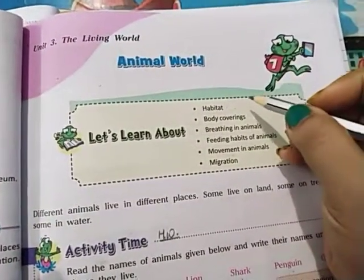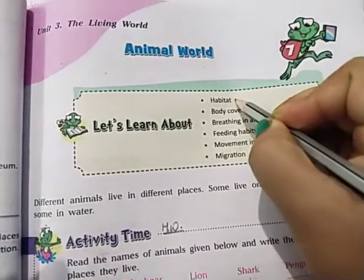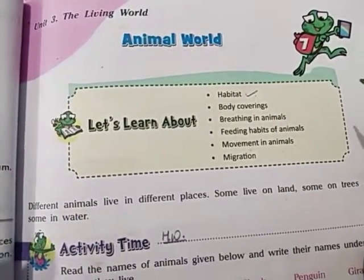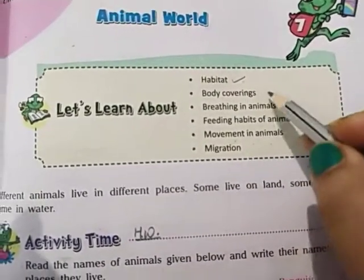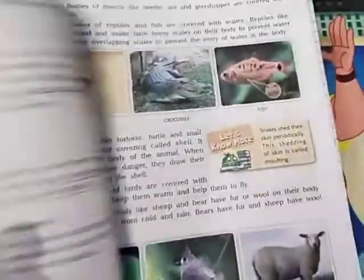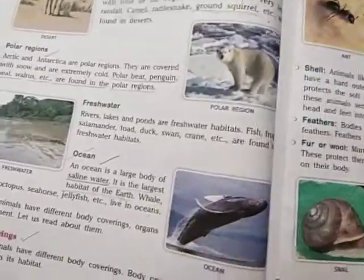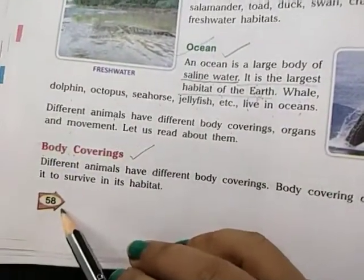Chapter 7, Animal World. In yesterday's video, we completed our topic habitat. After the topic habitat, now I am going to start the next topic of this chapter, that is body covering. Children, the first thing is body covering. It is given on page number 58 and 59.